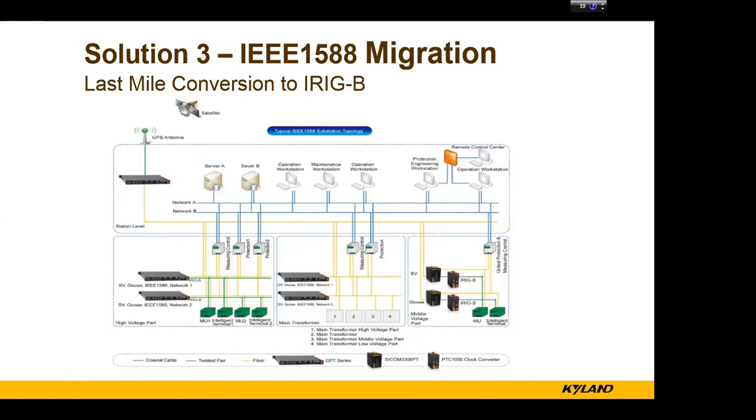And this is solution 3. This is mostly about the last mile conversion between the different protocols. You can see that it is still an IEC 61850 design, and most devices are already PTP supported, but some end devices do not support PTP. They still support the RLB. So we can use PTP to synchronize most devices, and for the non-PTP supported devices, we can use the converter to convert from PTP to RLB. Then we can finish the last mile synchronization.